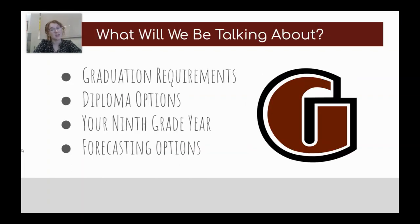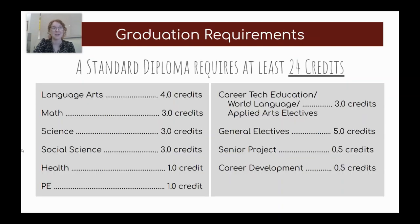So in this presentation, we're going to talk about graduation requirements. We're going to talk about the different diploma types at Glencoe. And we're also going to talk about what ninth grade is going to look like and what your options are for the classes that you're going to be able to take.